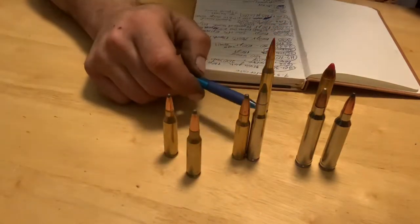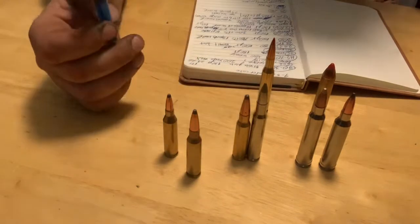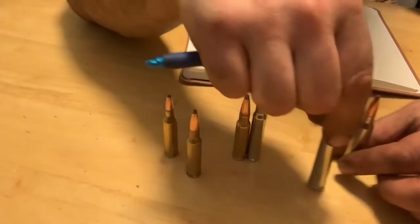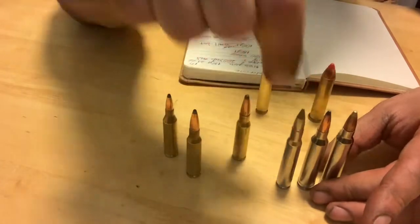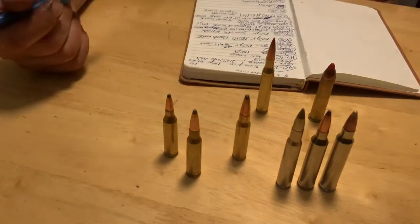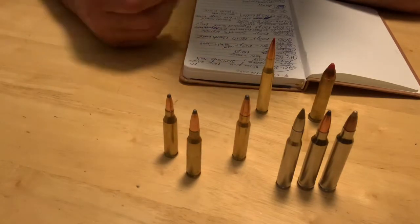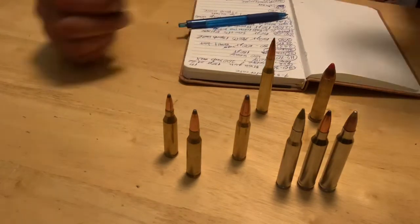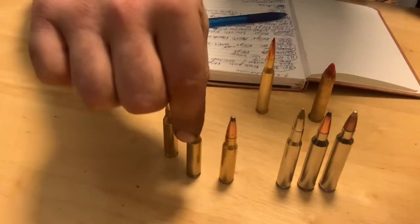The 7mm 08 too, but the ideal for those two cartridges is 150 for deer. The 30-06 has a lot of kick. If I'm going to put them according to the kick these bullets have, it's almost the same as the 7mm Magnum. The 7mm Magnum has 23 pounds of recoil. The 30-06 has 20 pounds of recoil. So this one has a little bit more, but this one is far behind, so much less.